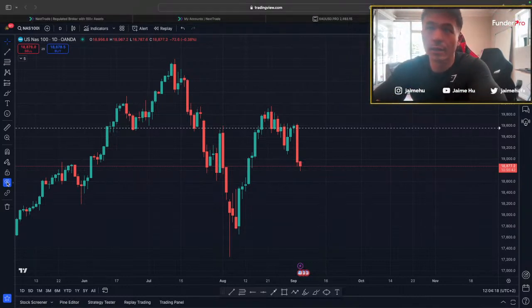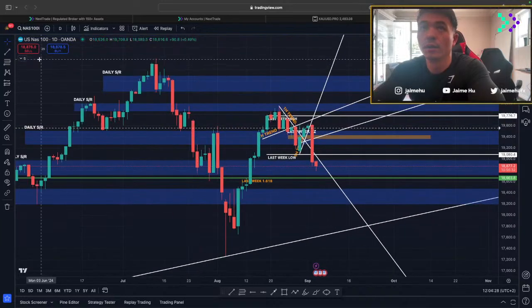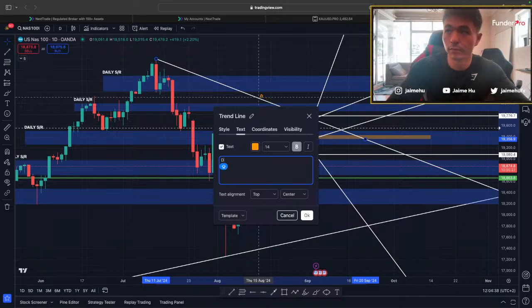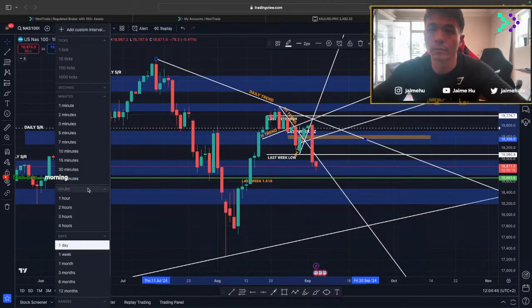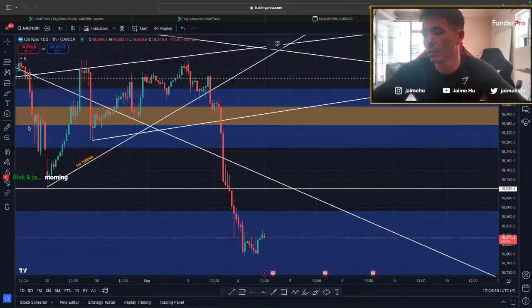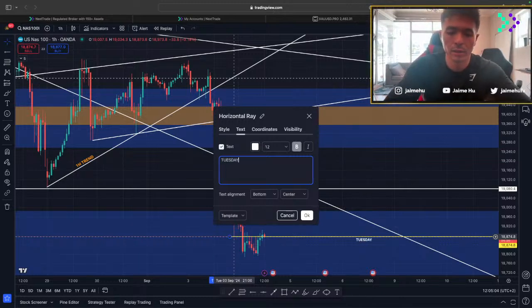Let's take a look at Nasdaq. All right, so Nasdaq, we have a lot going on. But let's just see what we can get off Nasdaq. All right, so you guys know the procedure. Today is Wednesday, so we will be looking at marking up Tuesday's daily lows and daily highs. Right, so Tuesday low.